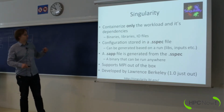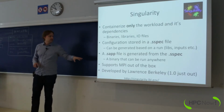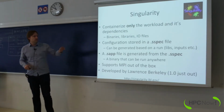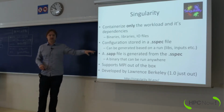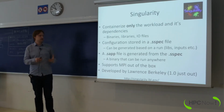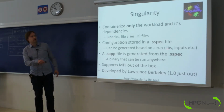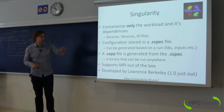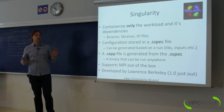If I have time, I can do a very quick demo, if my network is okay. So the spec file can then be baked into this SAP file, which is a file that contains the workload and all the dependencies. And okay, a file that can run anywhere where Singularity is installed. Sorry, that's kind of promising a bit too much. But it's very simple to install.